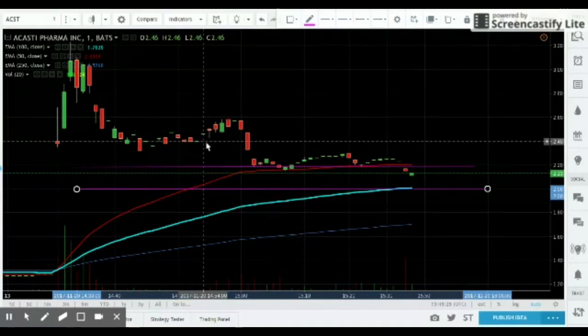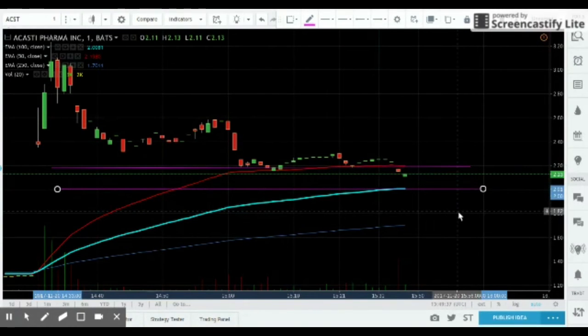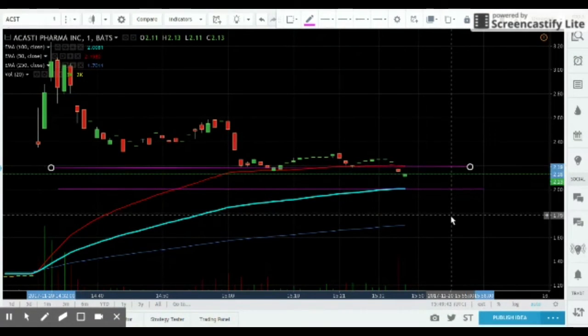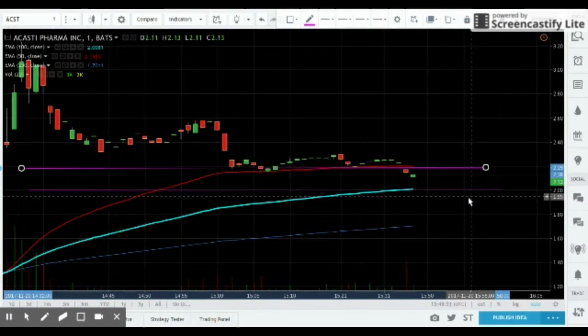It's still technically on a downtrend, and it looks like the 100 EMA is sitting at about $2. But we'll see if we can pop over our 2.19 average. I would really like it to test, or the biggest resistance would be 2.27, 2.30.